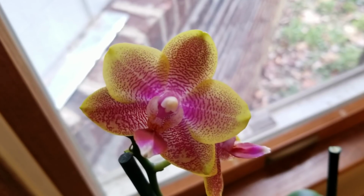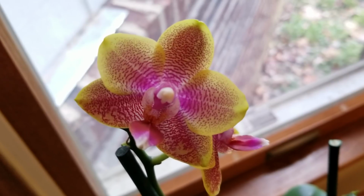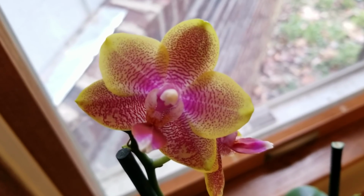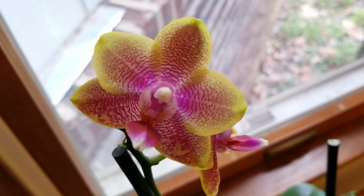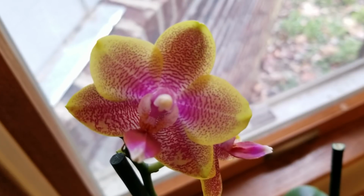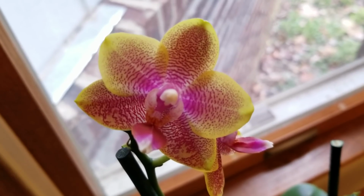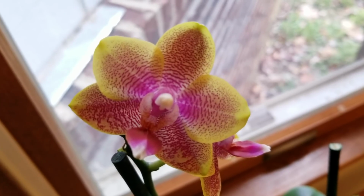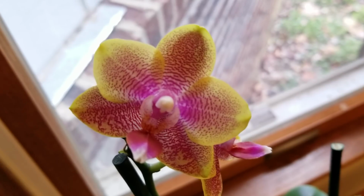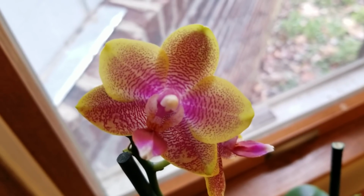And can you believe that my Phal Soho Lawrence still has 2 blooms on it? They look like they just bloomed out yesterday. The blooms on these just don't fade. I'm just so impressed by the longevity of these blooms. This one has been in bloom for me for 3 months, so this is a good little orchid. I really enjoyed having this orchid. It's just gorgeous and waxy, and I kind of have a hard time talking when I look at it.